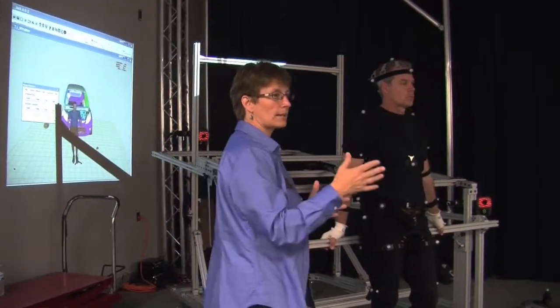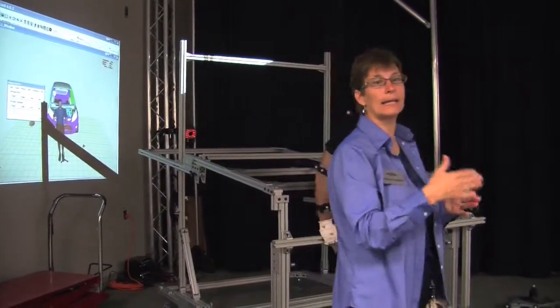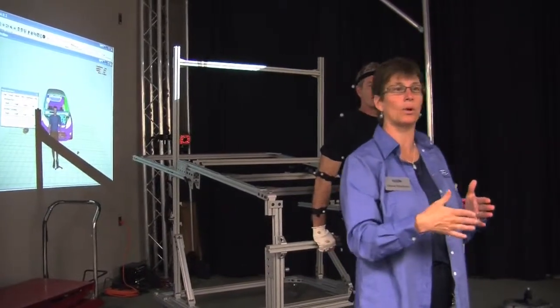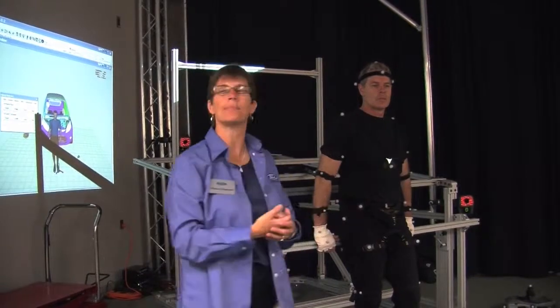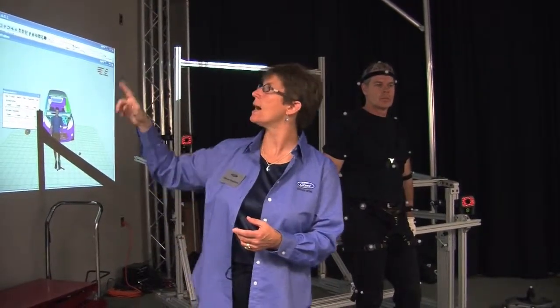Ford's been very aggressive on setting industry standards on what's acceptable for assembly line workers from an injury standpoint and things like that.